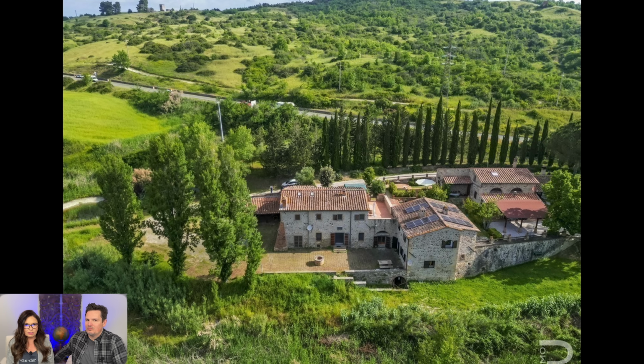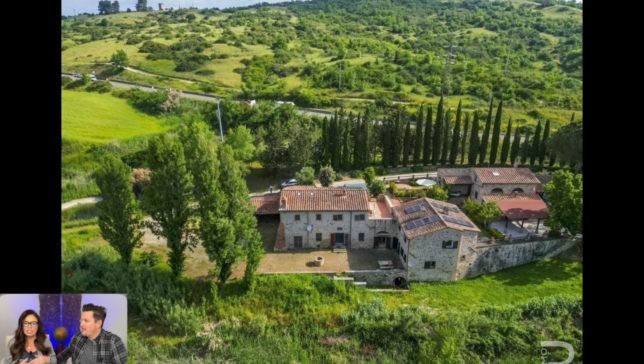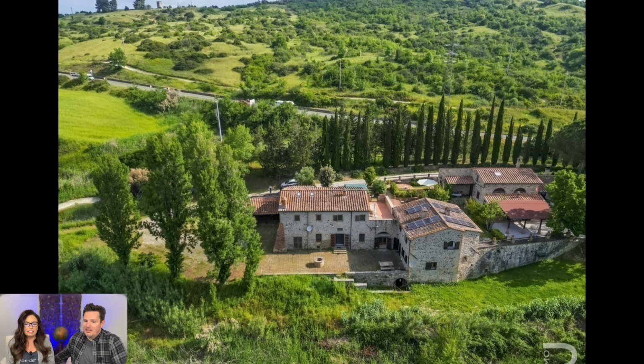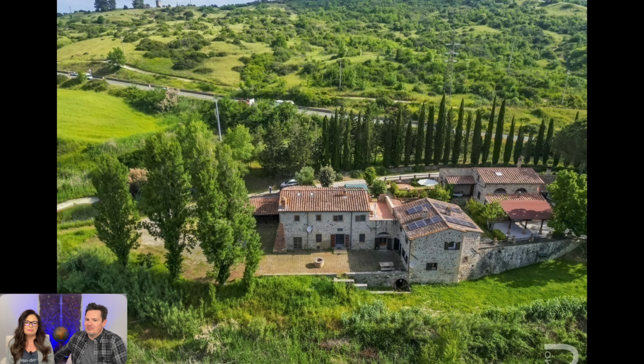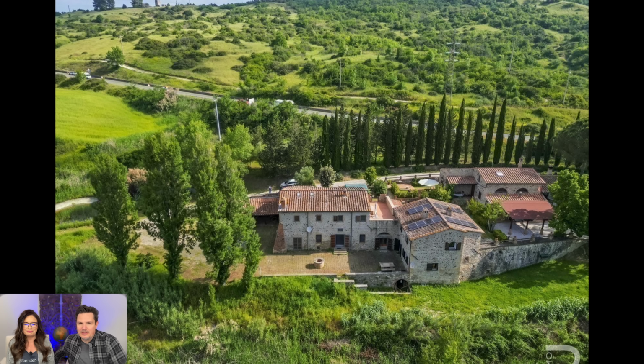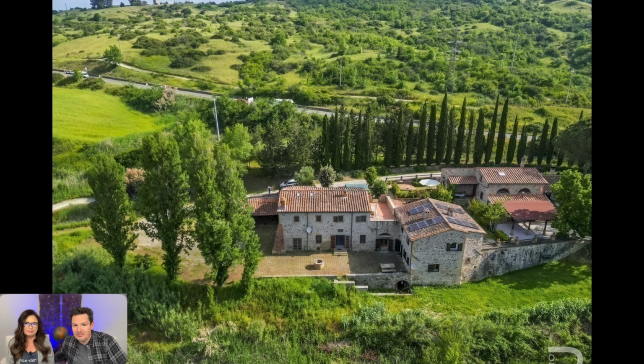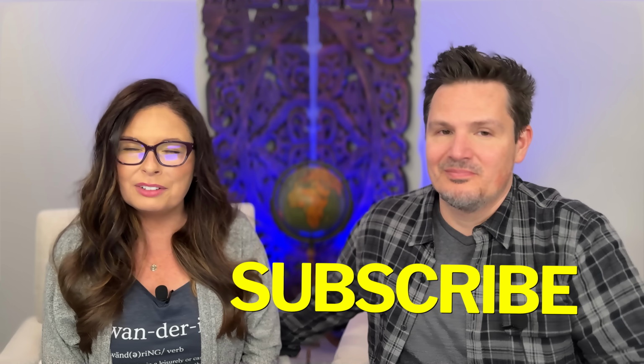You saw all of those outdoor spaces, gated community, gas heating, public water supply, and furnished. Unbelievable. If you're looking for your Italian dream and it's furnished and ready to go, this could be the one.